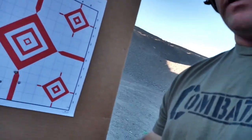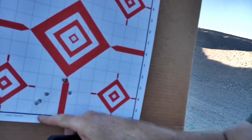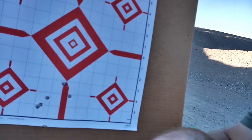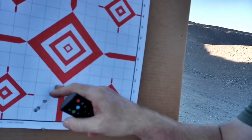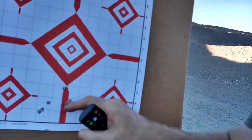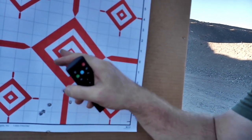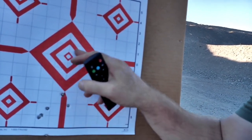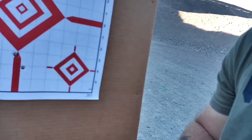So we move down range, get a look at the target. First group was low. I kinked that one. I caught myself actually looking at the sights through the optic. Shot a second group, spread them out, catching myself looking at the sights again. Now we'll go back, we'll make an adjustment, and our end goal is to put it inside of this diamond right here so that the customer has a good baseline for his adjustments.